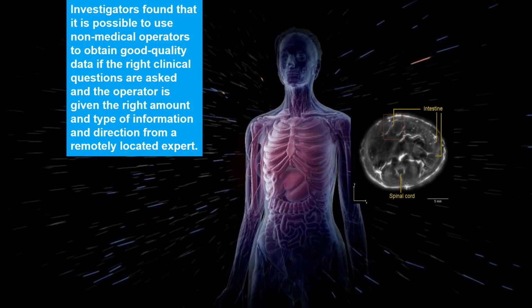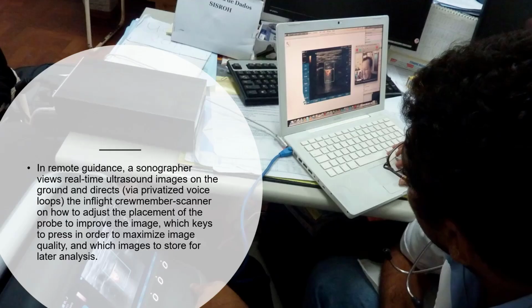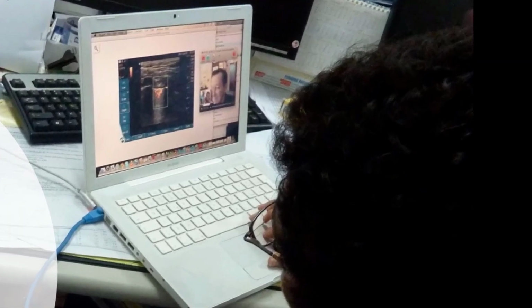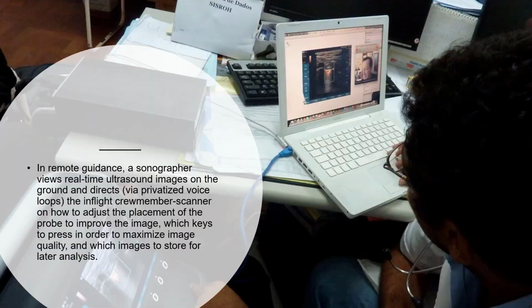What we are seeing is actually extreme telemedicine. NASA helped turn the station's ultrasound machine into an all-purpose diagnostic imager with a direct line to doctors on Earth. Using remote guidance, a sonographer views real-time ultrasound images on the ground and directs the in-flight crew member scanner on how to adjust the placement of the probe and to improve the image.